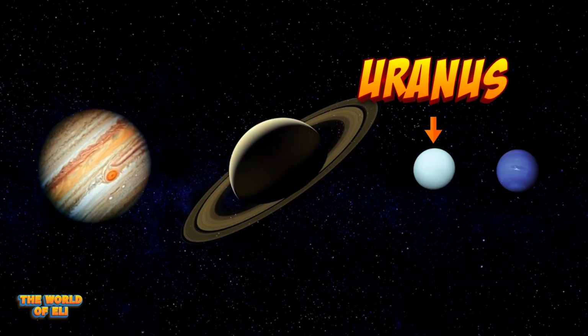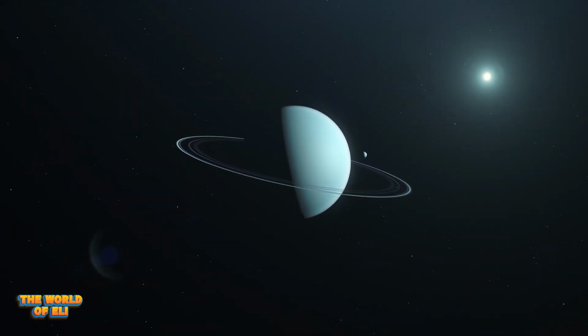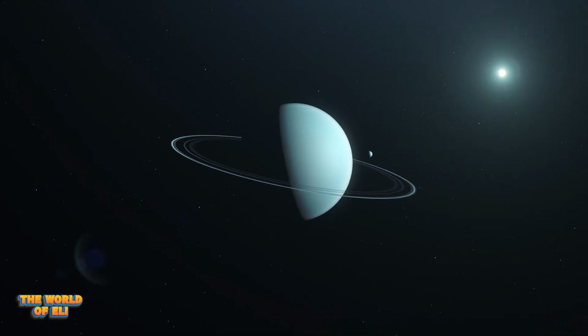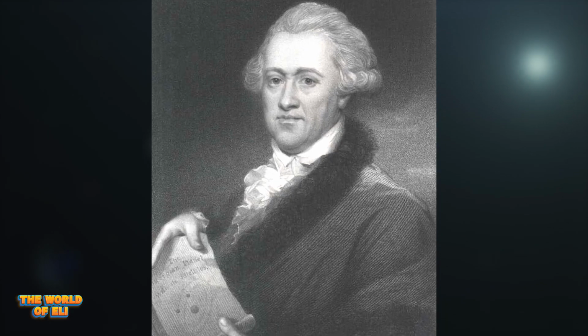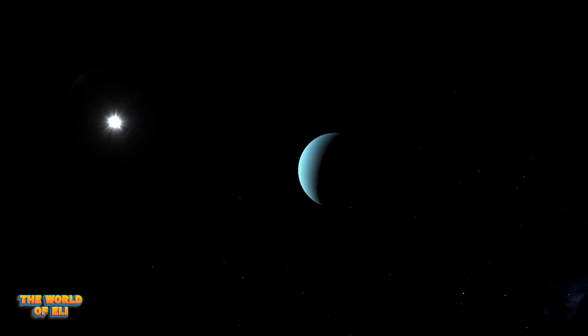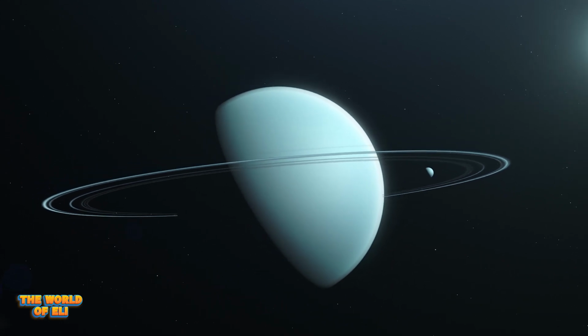Planet Uranus. Uranus is the 7th planet from the Sun and was the first planet discovered with the use of a telescope. It was discovered by the British astronomer William Herschel in 1781. Uranus is a very cold and windy world. The ice giant is surrounded by 13 faint rings.